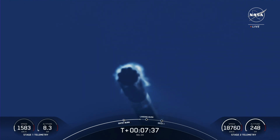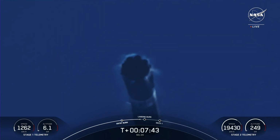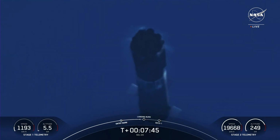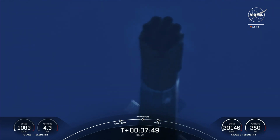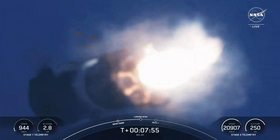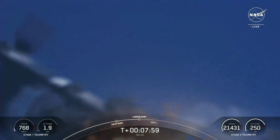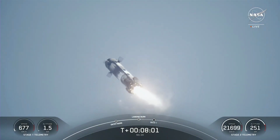Right now it's using its 4 grid fins to guide the vehicle during its descent. Stage 1 transonic. And this is amazing. You can see those 4 grid fins deployed. What a view that we have. Stage 1 landing burn. And you can see that the landing burn has begun for the vehicle. Let's watch as Falcon 9 touches back down on land.